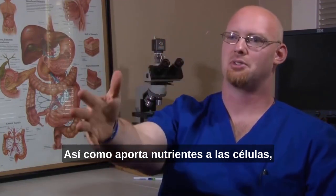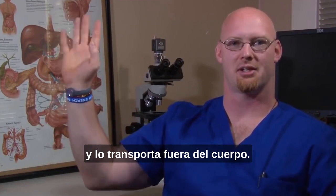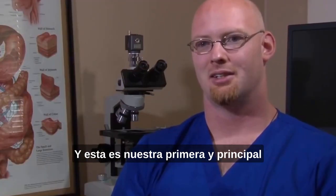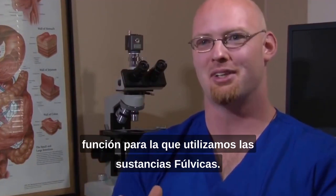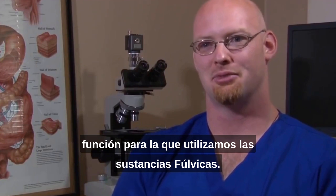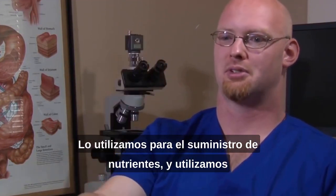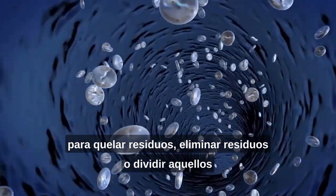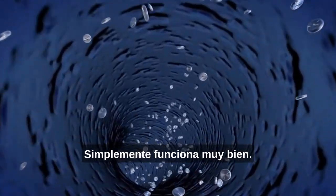So as it delivers nutrients to the cells, it takes the waste away from the cell and carries that on out of the body. So it's the world's most powerful chelator. And this is our first and foremost primary function that we utilize our fulvic hybrids for. That's number one. So we use it for delivering nutrients, and we use it for chelating waste, removing waste, or splitting those bonds and pulling the waste out of the body. It just works extremely well.